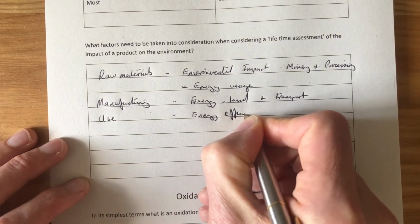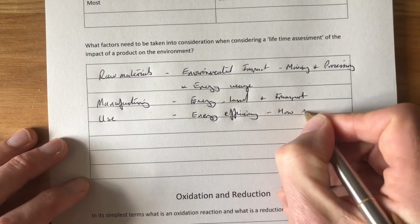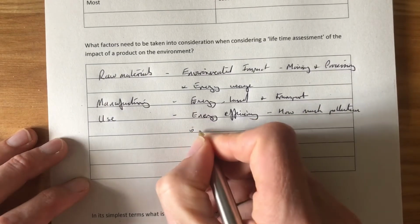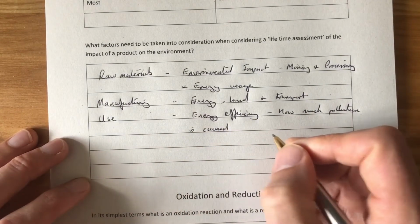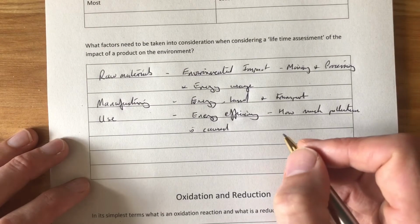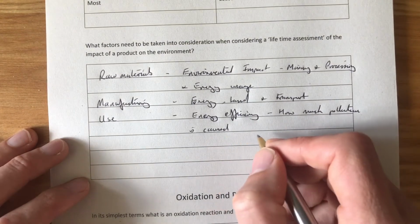How much energy does it need, and what impact does that have on the environment? Also, how much pollution is caused. And pollution can be, of course, atmospheric pollution. I suppose that's the one a lot of people think about. But, in terms of cars, noise pollution, or aeroplanes, noise pollution. If you live next to an airport, you want quieter airplanes. So that has to come into it as well. How much pollution is caused.